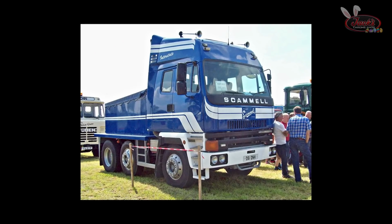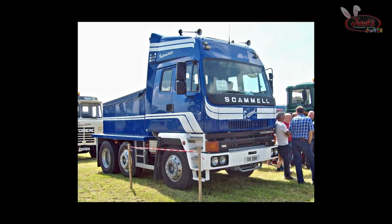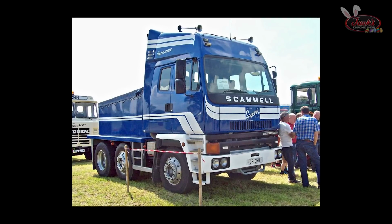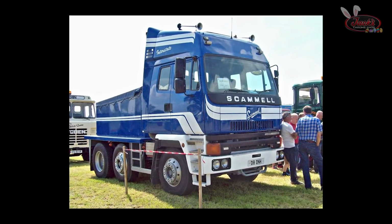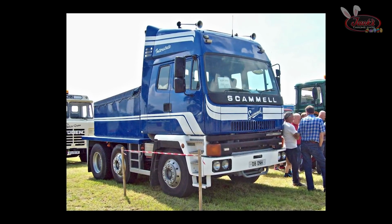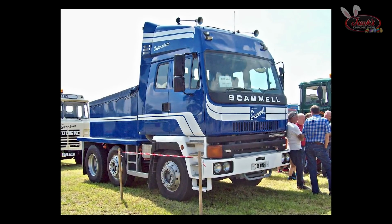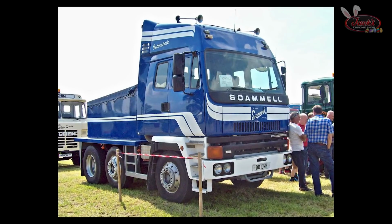In view of Scammell's expertise, the firm was tasked with development of the land train, and was able to use the same cab and bonnet for the replacement for the Constructor. This range, the S24, was available in 6x4 and 6x6 formats, with manual, automatic, and torque converter manual transmissions, and a newly developed transfer gearbox.